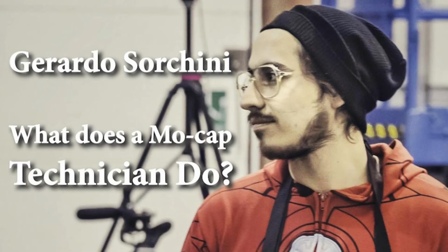And we had to do two marker rounds, because at the beginning I went in with a black marker, and it was like 70 markers on his face. Once the black dots were done, we took him through the face scanning process, and that takes another hour.